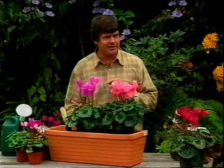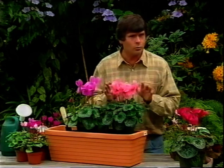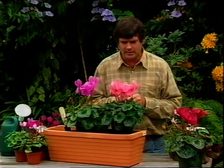But those are the key things. Keeping it cool is the main thing. Don't water too much, just water when the plant needs to be watered.